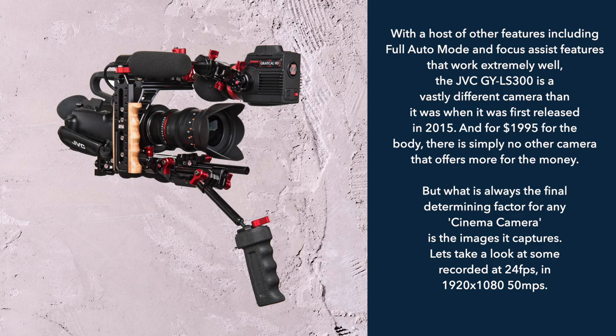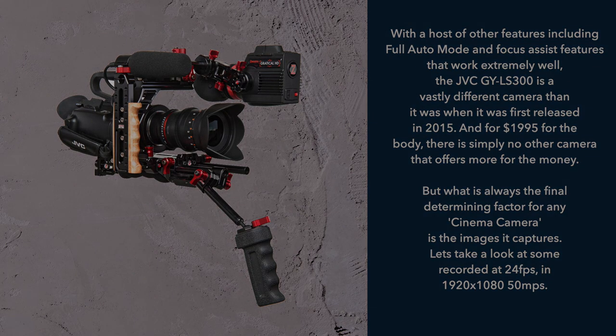And for $1,995 for the body, there is simply no other camera that offers more for the money. But what is always the final determining factor for any cinema camera is the images it captures. Let's take a look at some recorded at 24 frames a second in 1920x1080 at 50 megabits a second.